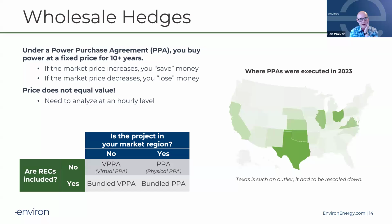And on the right, you can see the map of where those PPAs and VPPAs were signed in 2023. I'll note that Texas is 4 times the rest of the country. It's significant. So we actually had to scale down Texas quite a bit to make some of the other states visible. A lot of focus in Texas just because of the interconnection process. We can get projects built there much faster. The energy market structure in Texas is very favorable for renewables to participate. And there's a lot of resource. There's a lot of wind, there's a lot of solar, and both of those are going up. The other states, it just kind of varies depending on what the purpose is there.